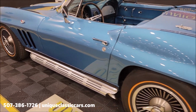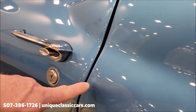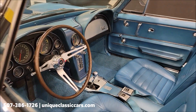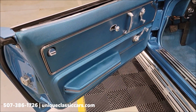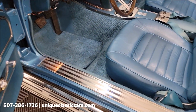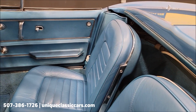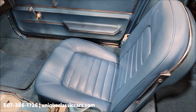Take a look up and down the driver's side here. Again, you can see paint shows well. Notice right here, just a couple little spots where it's been touched up. But again, overall, nice shine to that paint. All right, let's take a little closer look at this interior. Door panels, great shape, carpeting, all show well. And again, seats, not showing much shine, not showing much signs of wear, really anything along the line.